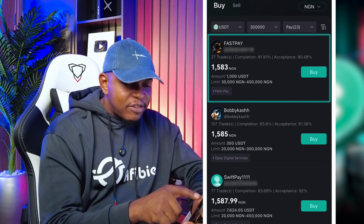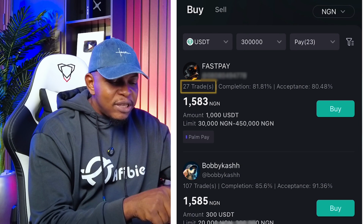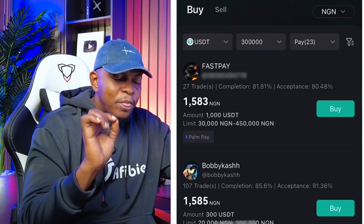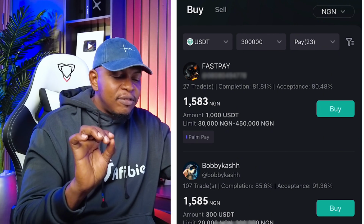So the first one, FastPay, you can see that his bank is PalmPay and he has performed 27 trades. Now, P2P has some dangers in using it. One of them is fraud. So that is why KYC is required to do P2P. But even at that, there are ways you can mitigate this risk.